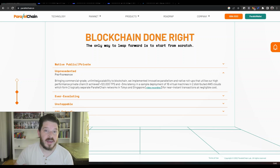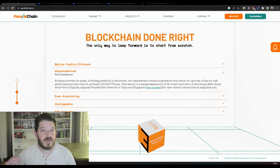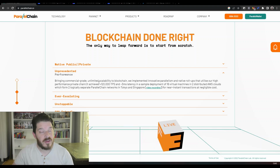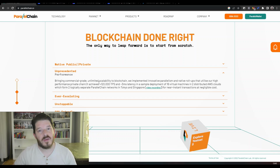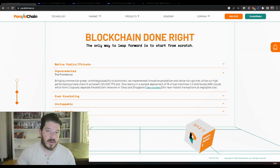There is a testnet out at the moment. We haven't seen the mainnet coming just yet. There are plans, we'll show the roadmap in a second, plans for the mainnet to go live in December 2022, so in a couple of weeks' time. Not too sure if that is going to happen, if they're going to hit their target, but mainnet is on the way. Testnet is live. They are listening to the community with issues that are identified in the testnet, so that's very promising.